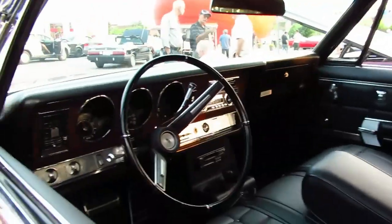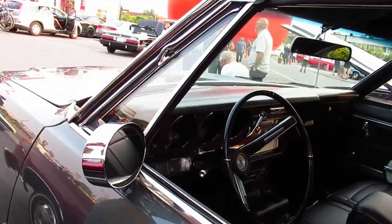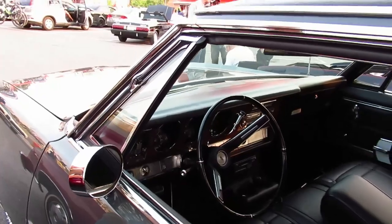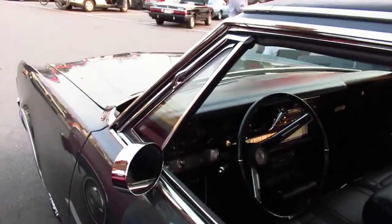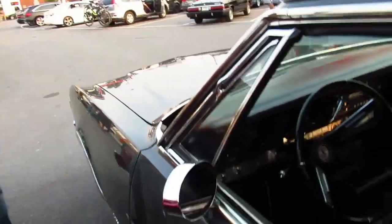What was the mileage back then? It had about 100,000 miles. He says it had about 100,000. Look at this mirror over here. Look how thick that is. Beautiful. And that's why we love classic cars, because it's all the little details they don't make anymore.